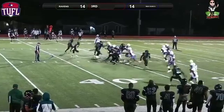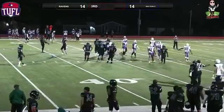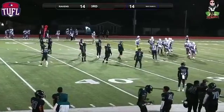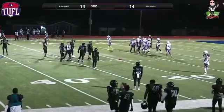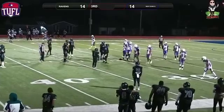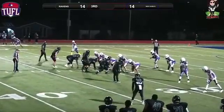2x2 set. Got him. Movement down here at the bottom. Number 28, Cash, with the false start. Looked like he was just trying to get set and get on the line. QB's got to give him a little bit of time here. All right, just wait for the whistle. We're good to go. So we have a 2x2 set, running back to the left.